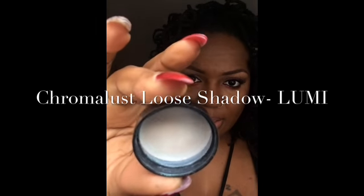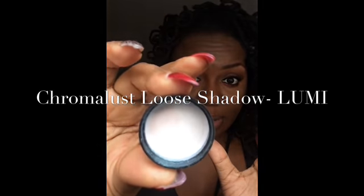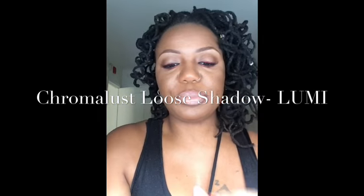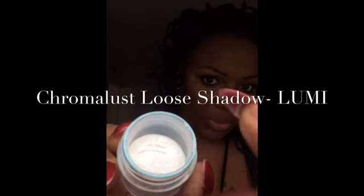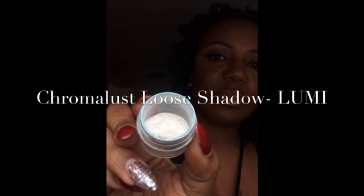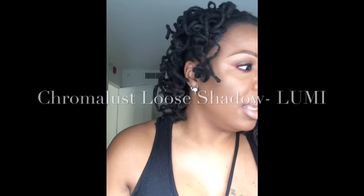That's what it looks like in the cap. And if you see where the black, you can see where the blue pops out. And then when I do like that, you can see the shimmer and such. I'm gonna try to get as close to the color as I can without spilling it everywhere. So that's what it looked like. It's white, but you can see the blue.